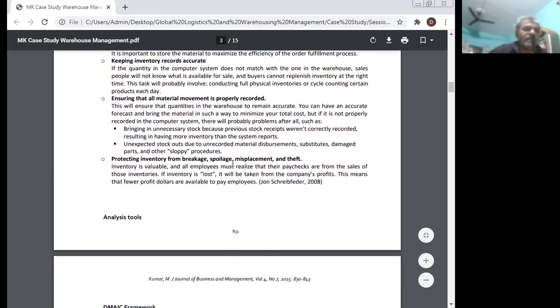Protecting inventory from breakage, spoilage, misplacement, and theft. Inventory is valuable, and all employees must realize that their paychecks are from the sales of that inventory. If inventory is lost, it will be taken from the company's profit. This means that fewer profit dollars are available to pay the employees. John Singer, 2008.